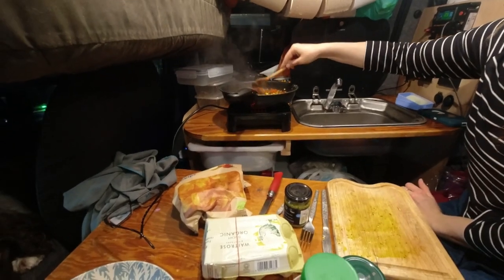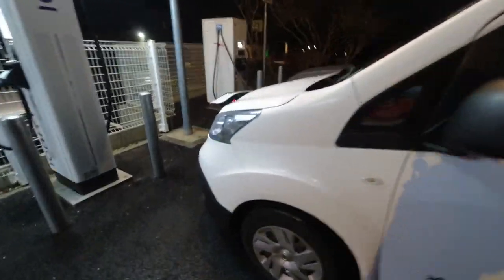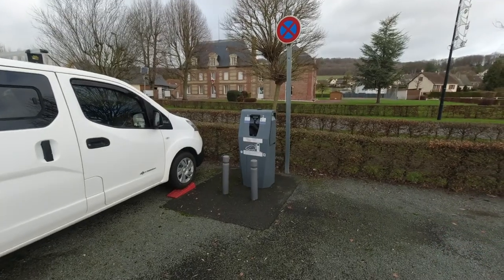Okay, cooking some dinner up. Having a little top up on a tea. Using the CHAdeMO before heading on to a little village to spend the night tonight. This is where we charged up last night.